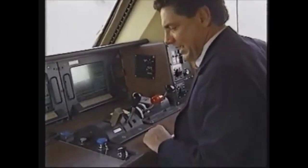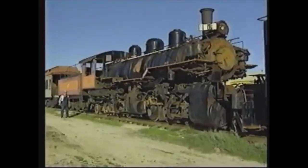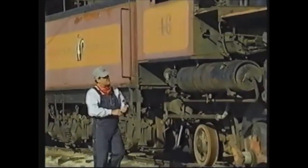Engine's cranking. Now, I know you know what this is. This is a great big, huge old Big Dragon. Now, that is put in the firebox.